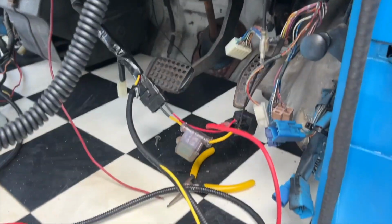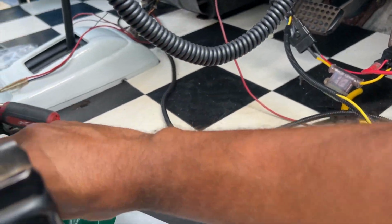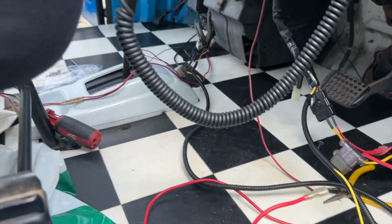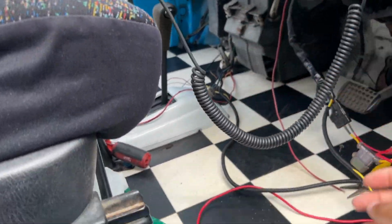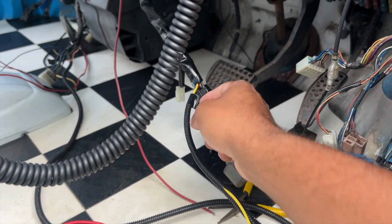Okay, so on top of that, you see how this relay is connected there? It's to this. I'm not even using it. This wasn't giving me any power. I kept trying to touch it over and over. I have my test light here. I was getting it on the ground, I was getting it on the positive, and I was just getting no power out of this. So for some reason, I see these two additional wires.